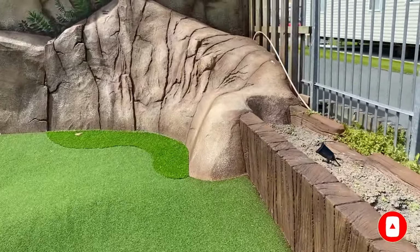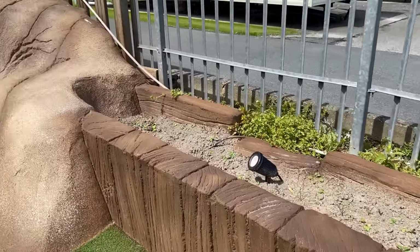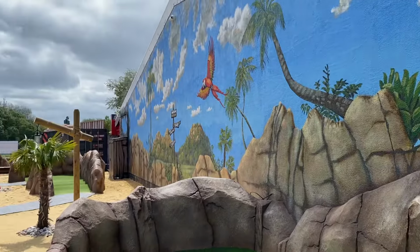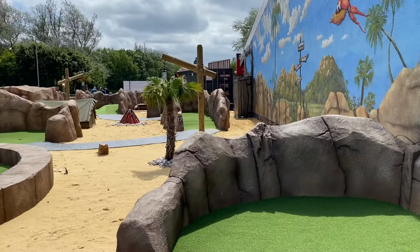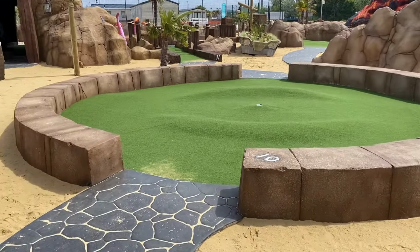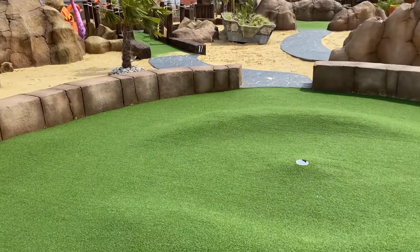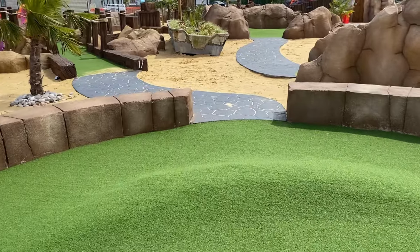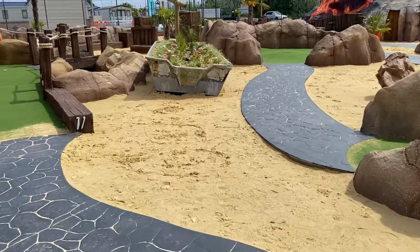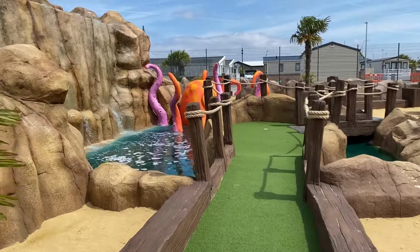Looks pretty cool at night. Got all these spotlights that light up. Illuminates all here. There's number 10. Just be careful, they keep nearly falling over on all these slopes. So this is where we were a second ago.